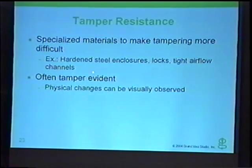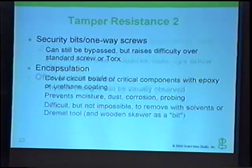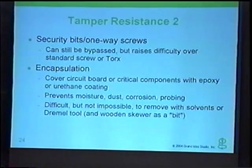The problem is a lot of the tamper resistance features are hard to do on portable products and on low cost products because you're obviously not going to use steel or specialized locks or anything for a low cost product. So a little bit more on tamper resistance. Using security bits or one-way screws, something that makes it either sufficiently difficult to get in or just outright a pain in the ass to open your device. The thing with security bits, which are specialized screw heads, is they can still be bypassed, but it does raise difficulty over a standard screw or over a Torx.